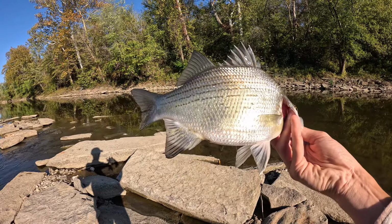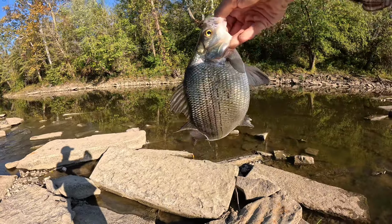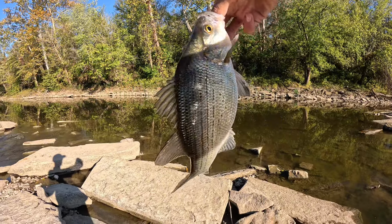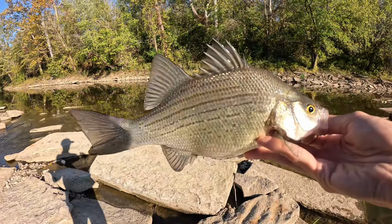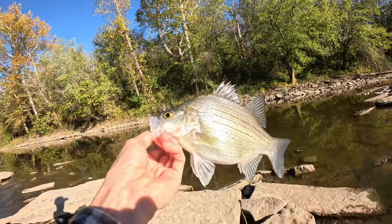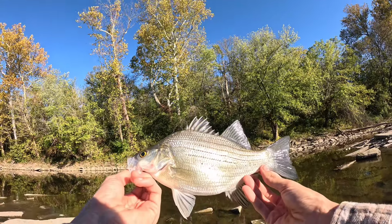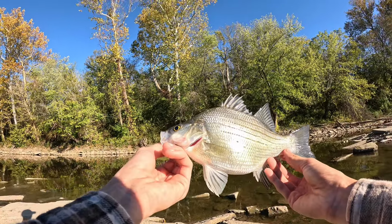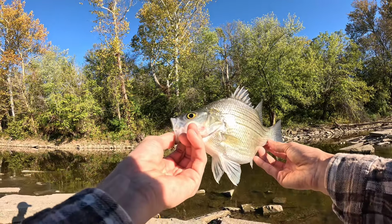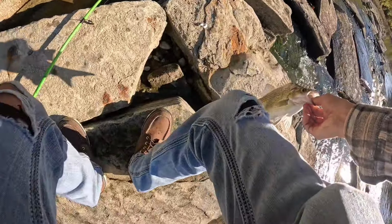Man. Nice white bass. Pretty fat too. Yep. Pretty nice fish, guys. First one so far. Moved down to where these other rapids and stuff are. You know, the current's a little stronger over here, so maybe we'll have some success over here.